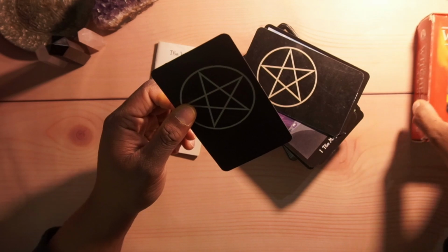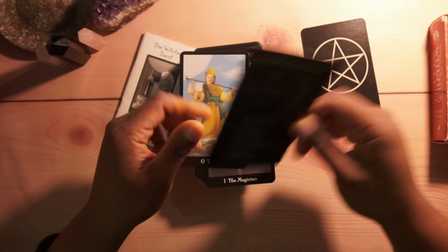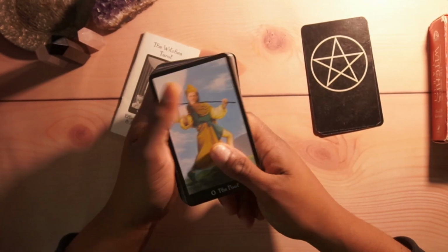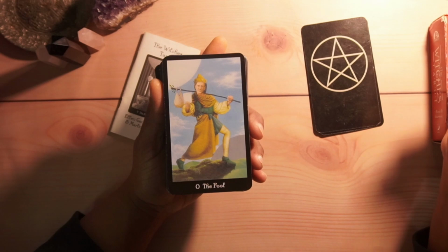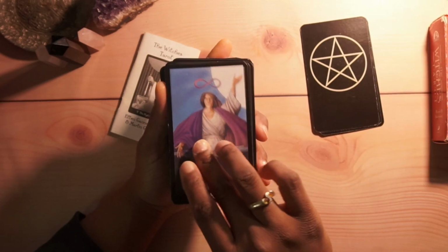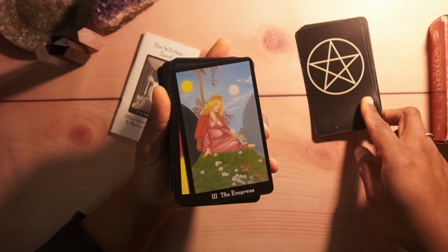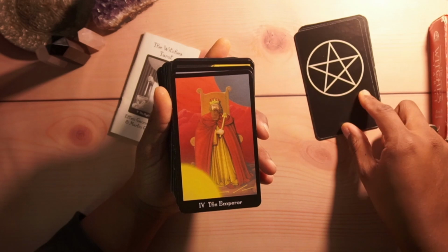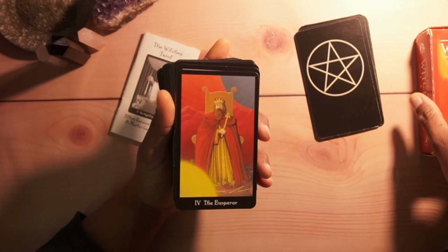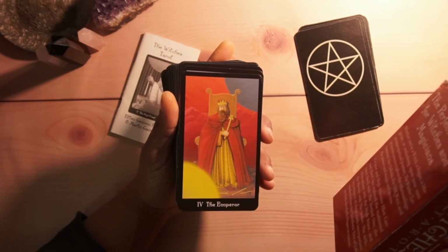I really do like them. They read really well, but it's not my go-to. So I'll just show you a little bit of the Witch's Tarot. It's an out of print deck. This deck is no longer printed, but you can find them for a bit pricey. I think they go between $200 and $300 a deck. I didn't buy this deck for that price. I bought it for actually like $20, $18. I don't know. It was one of the first decks that I purchased.